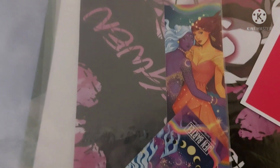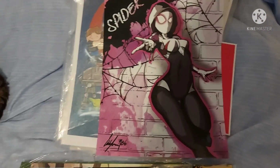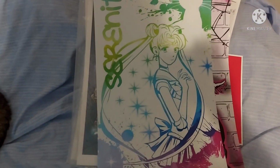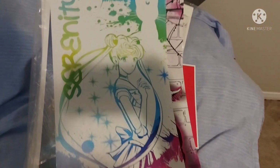She's amazing. And this is just a couple of bookmarks and an image thing. Put those away in a minute. Spider-Gwen. I believe this is by the same artist who did the Miles Morales, I think. Maybe not. I thought it was, but it might not be. Gorgeous Princess Serenity. Sailor Moon. Again, lovely.